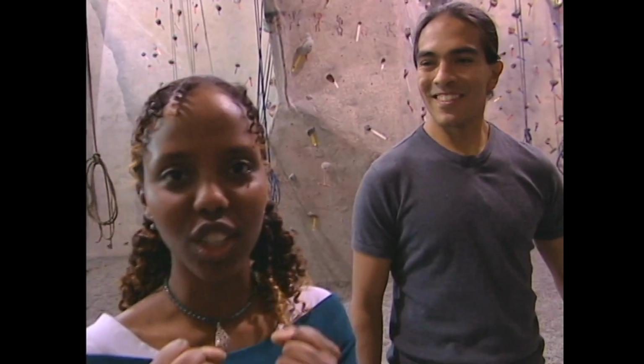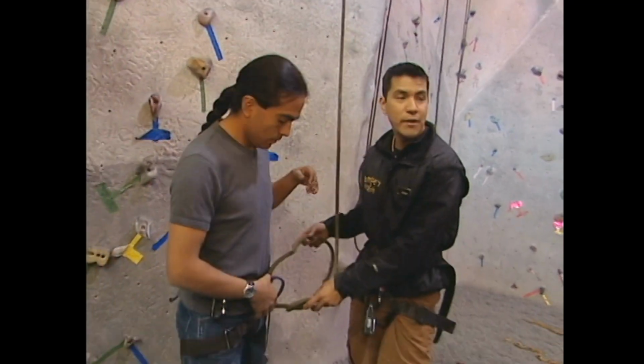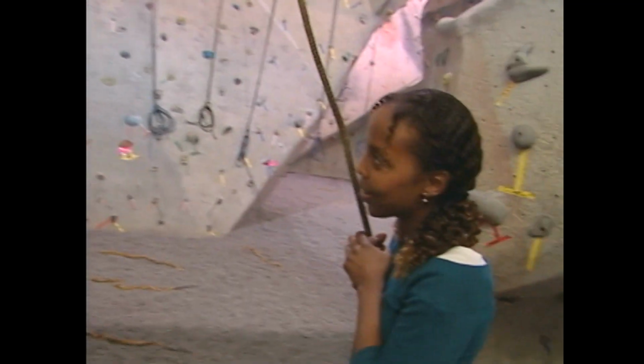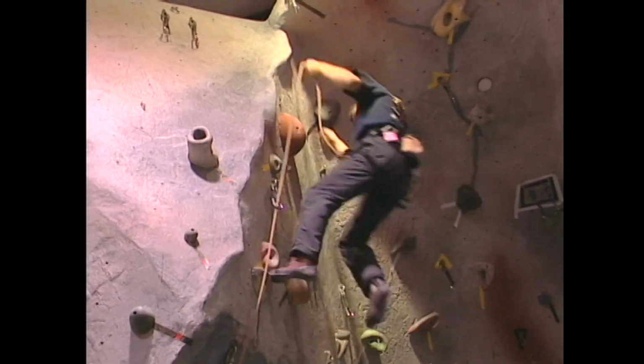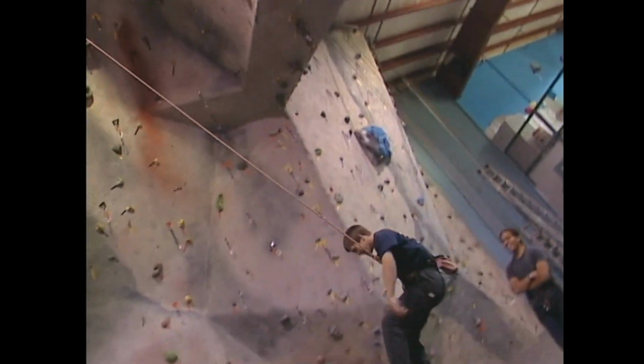I have the desire. Clip it to you. Good. Nice thing about this knot is it's really easy for me to teach you how to use it. It's very easy for me to see if it's not tied properly, and it gets tighter and tighter every time you fall, which is a lot better than a knot that gets looser and looser every time you fall.